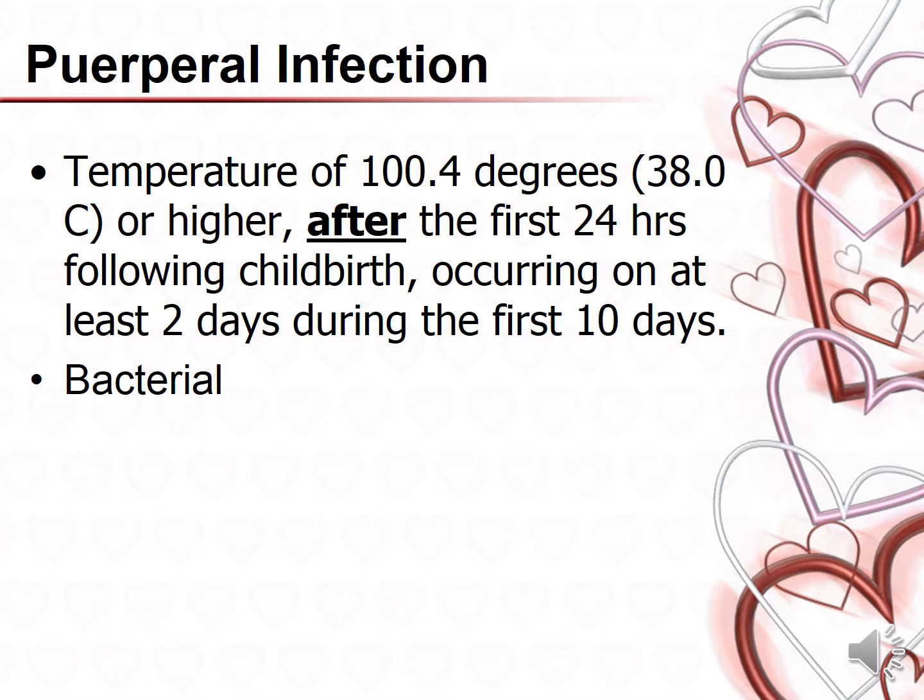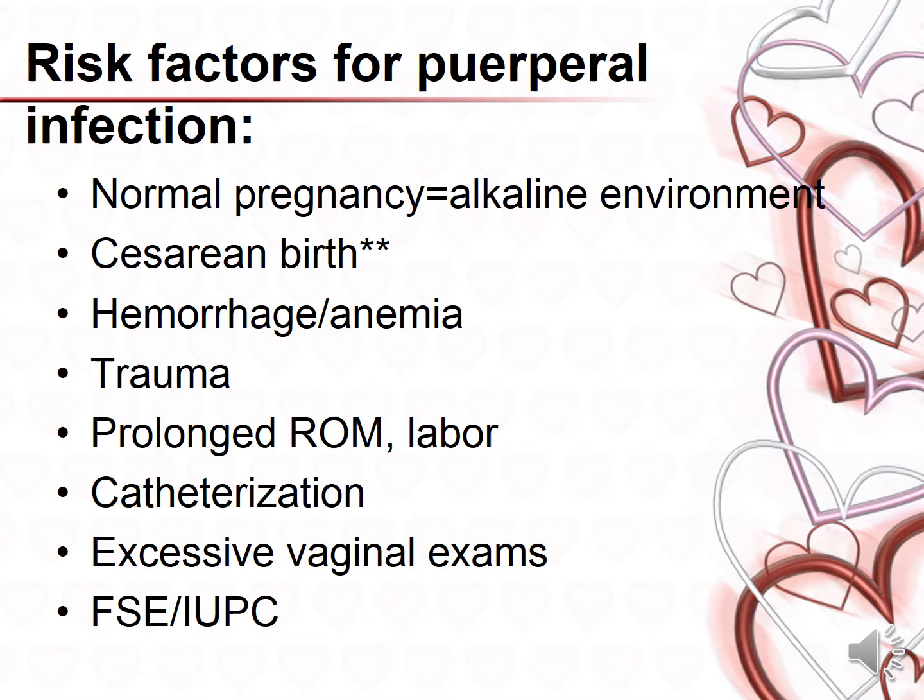Infection during the postpartum period. This is when there is a temperature of 100.4 or higher after the first 24 hours following childbirth. This occurs on at least 2 days during the first 10 days. If she just has a low-grade fever and then it goes away, then it's okay. But if she has 100.4 for 2 days during the first 10-day period postpartum, then it probably is an infection, and it probably is bacterial. This is why it's very important that she call. It may be mastitis, but that's still a bacterial infection.